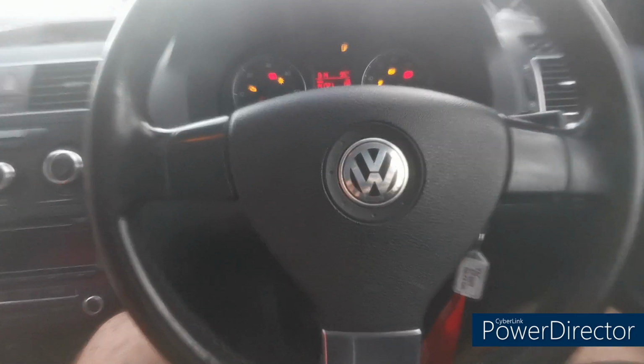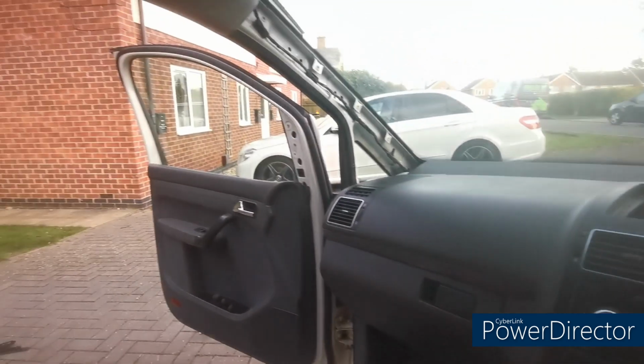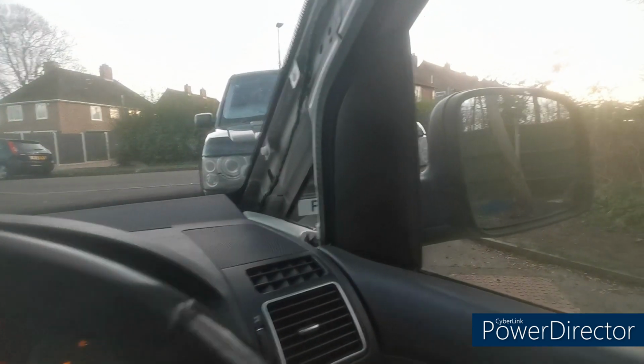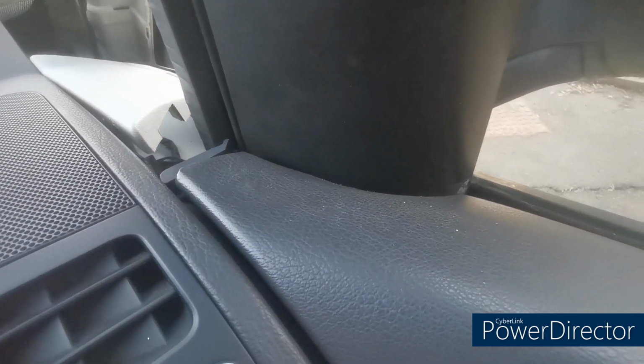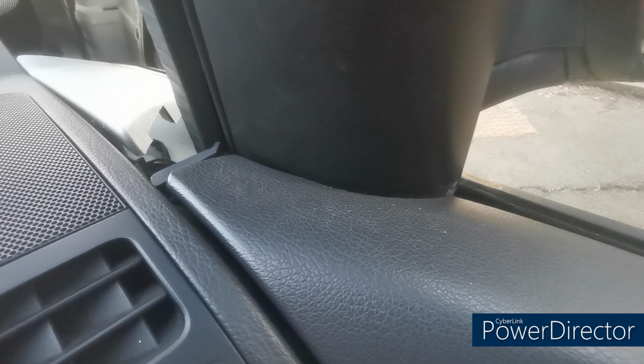Perfect. Moving on, I'm going to pop this bit of trim onto that door. Now this does involve cutting the door card slightly, so just that bit there has to be cut to shape.